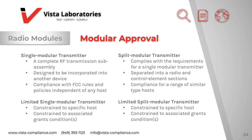The module must contain power supply regulation on the module. The module must contain a permanently attached antenna or contain a unique antenna connector and must be connected or marketed and operated only with specific antennas. The module must demonstrate compliance in a standalone configuration.